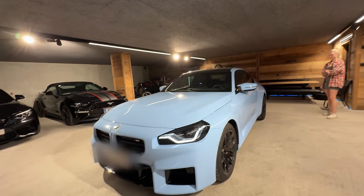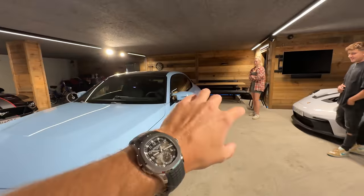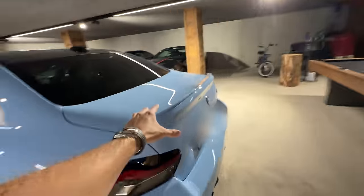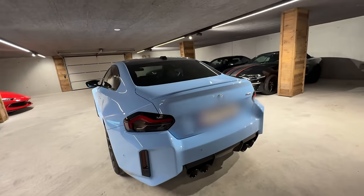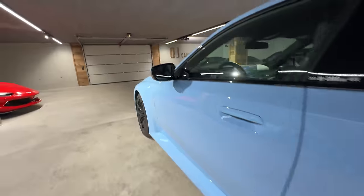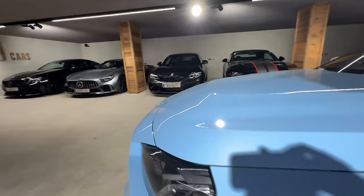I really love how the car looks from the front. I already said it once. The grille and everything looks amazing. The only thing that needs a bit of enhancement is obviously the rear, but we have some parts for that already in the garage, and the exhaust. You will hear it later. This definitely needs a little makeover. The car is still pretty high up, but we're also going to change that. And we also have different wheels and obviously some spacers to make it look even better.